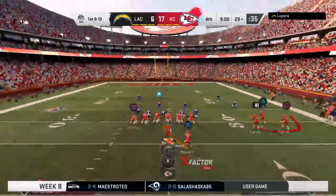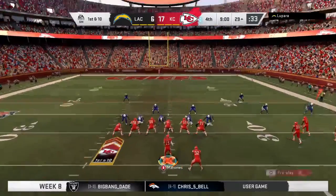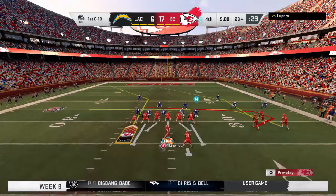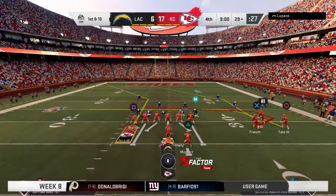Yellow. Hey, we got tight right. Hey, red blade. Free down. Check. Lucky.